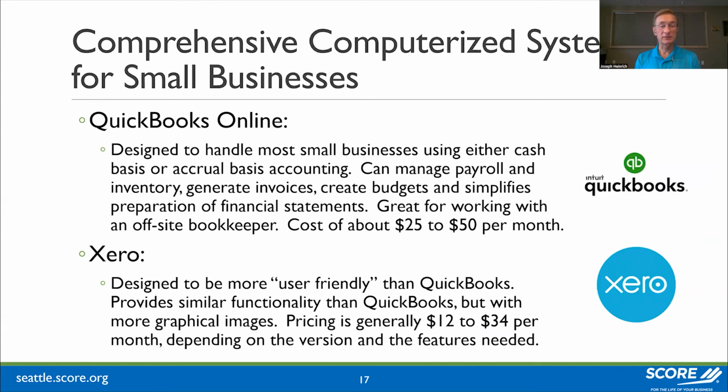And then lastly, there's more comprehensive computer systems. And the two that are the market leaders, and they're quite very good, and they're comparably priced, are QuickBooks Online, which by far has more users than Xero, and the second one is Xero. They're very comparable in functionality and the like. Oftentimes people choose Xero because it tends to be more user-friendly and intuitive than QuickBooks Online, but both of them are very good.